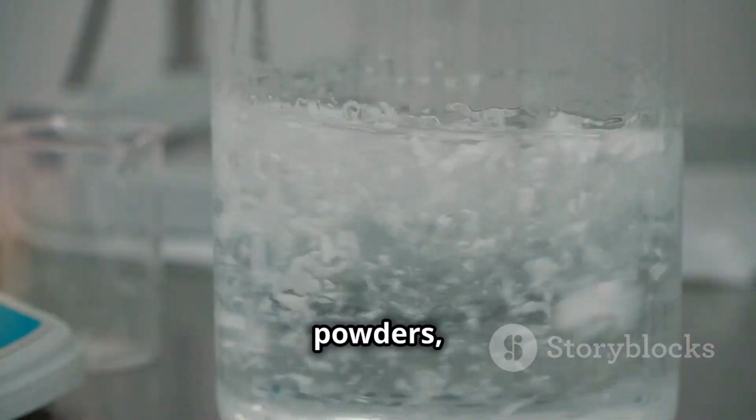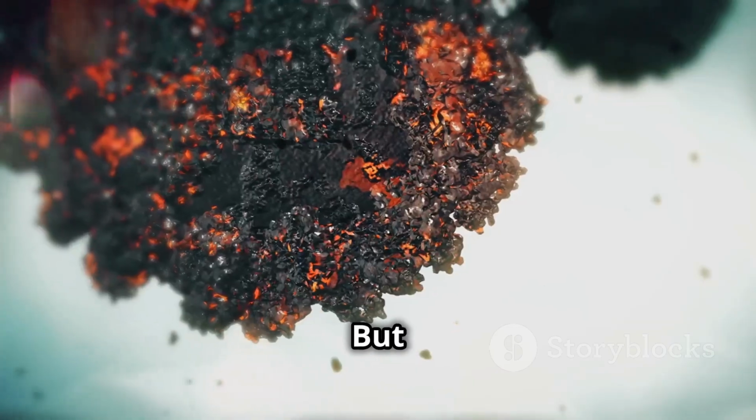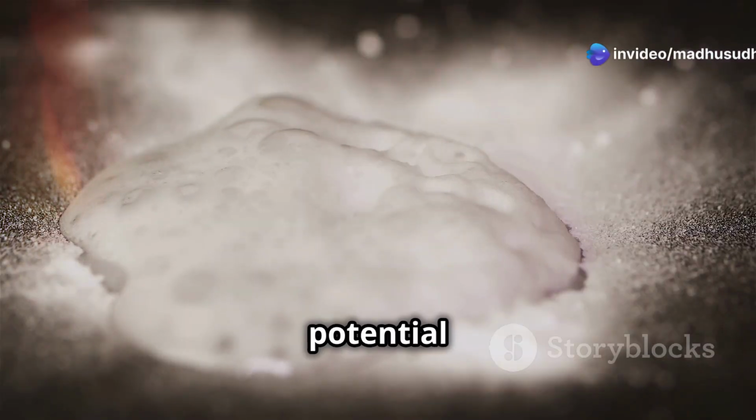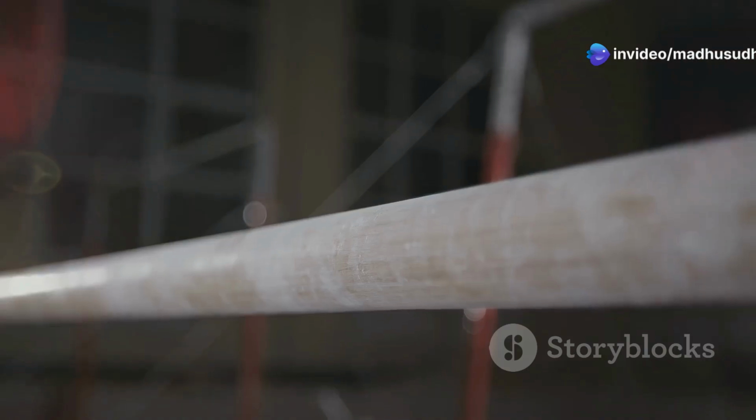When we mix these two powders, they look quite unassuming, like a simple pile of reddish-brown dust. But don't let their appearance fool you. These two seemingly harmless powders hold the potential for an incredible reaction. When provided with enough energy to kickstart the process, they'll unleash a dramatic release of heat and light. Stay tuned to see how these ingredients come together in a fiery display of chemistry.